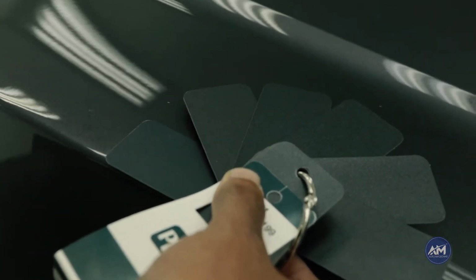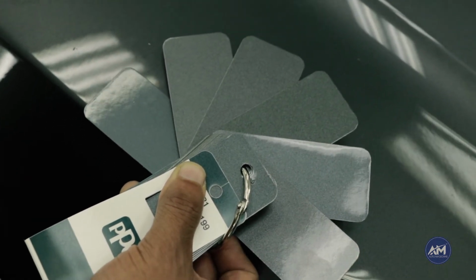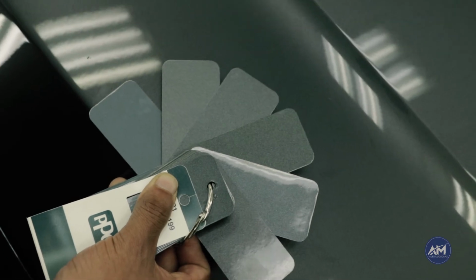The variants also take into account the aging or fading of the car's color due to the sun and other elements. Our technician's job is to pick out the best match possible and potentially even tint the paint slightly if no match can be found.